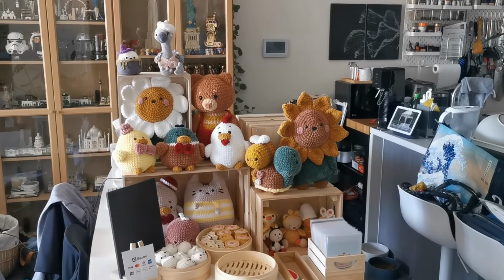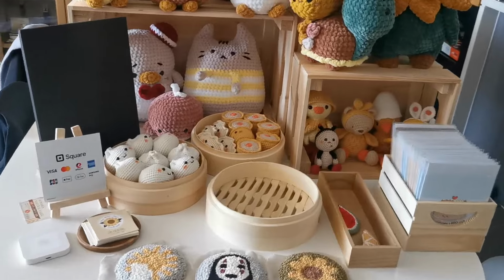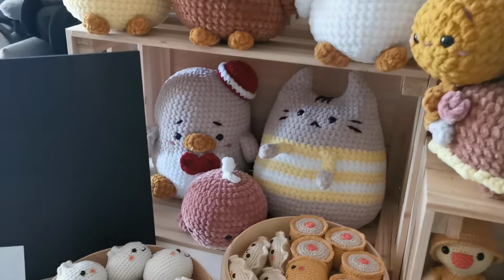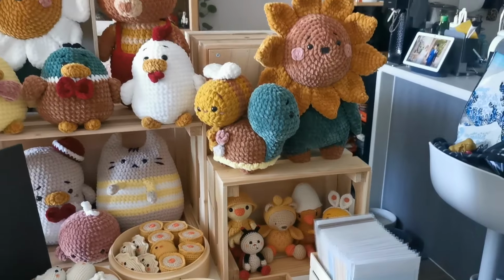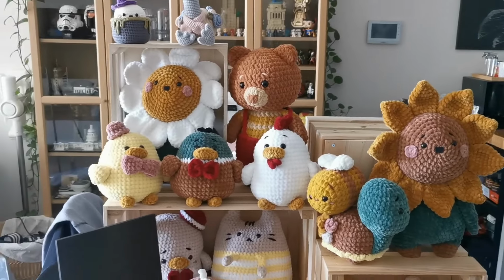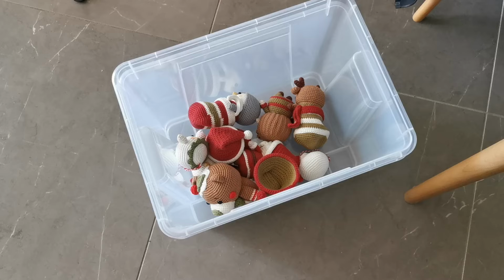I think it was really quick and easy only because I had already done a lot of research and I had an idea of what I want to do and how everything would look. So yeah, I'm pretty pleased with this setup.